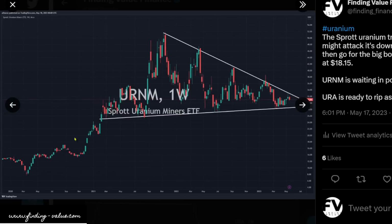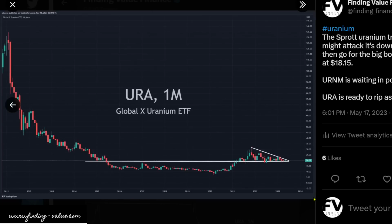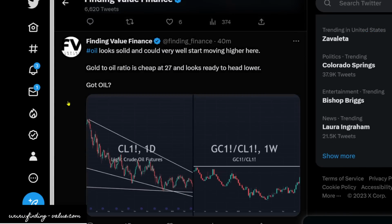Looking at URNM, you can obviously see a very large consolidation pattern that is still occurring, and we haven't broken out yet. So we're still consolidating. The same can be said for URA on a longer time frame, just to give you guys a little bit different perspective than URNM. We hit a bottom here in 2020. Now we're coming back up, and we've consolidated on top of support for over a year now. So that's looking good.